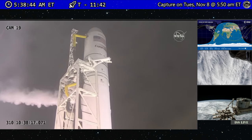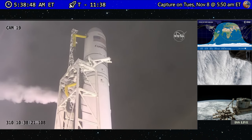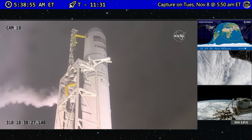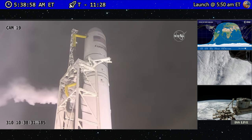Cygnus will take about 9 minutes or so to get to orbit. Transfer Cygnus to launch mode. And Cygnus is set to make a two-day journey to the space station with a critical job of resupplying the space station. What's the importance of Cygnus's capabilities in a mission like this?